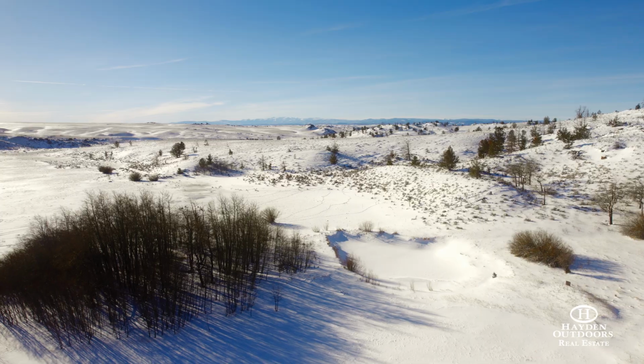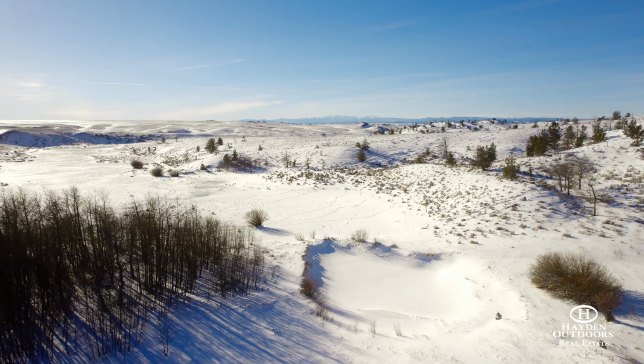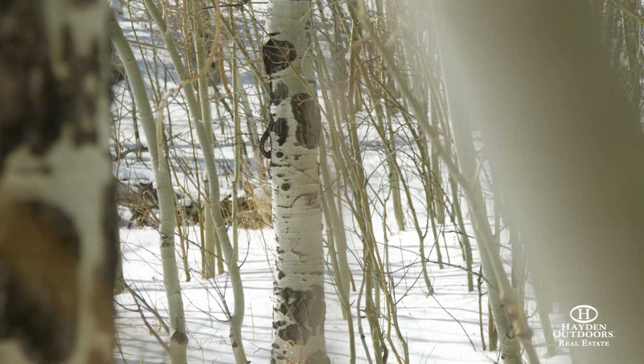There is also a pond that sports brook trout and is a great watering place for the abundant neighborhood wildlife, including elk, mule deer, antelope, and a host of other Wyoming critters.